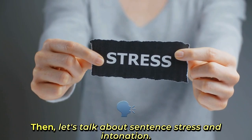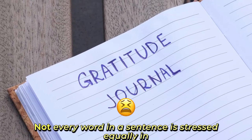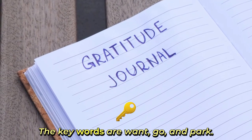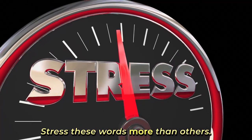when speaking. Then, let's talk about sentence stress and intonation. Not every word in a sentence is stressed equally. In the sentence, I want to go to the park, the key words are want, go, and park. Stress these words more than others.